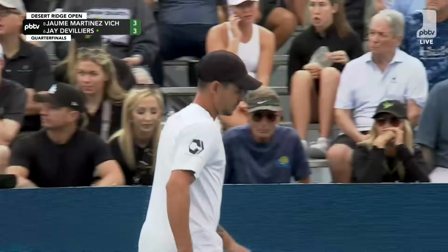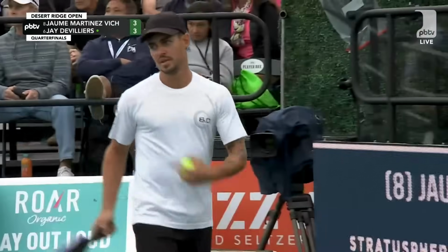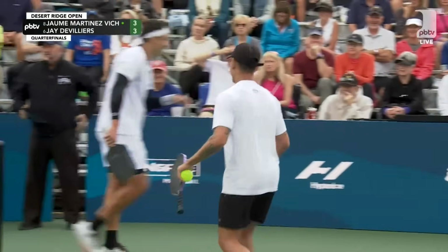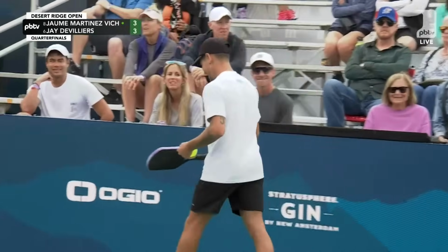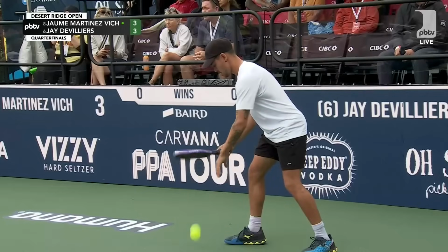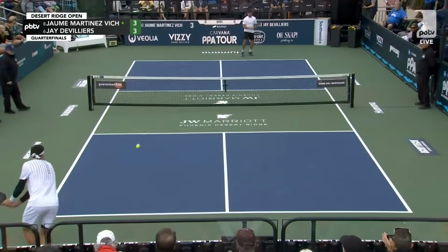Oh. Not from this angle. Can you rule? I think it was called out. It was very close. I agree with Jaume. Yeah. He can certainly challenge it here on center. Live it looked out, but my goodness, Jay was staring literally right down the line and knows how he struck it. So we will get our first challenge of us being here. Don Stanley there, so Devilliers loses one of his 2 timeouts here in game 1.